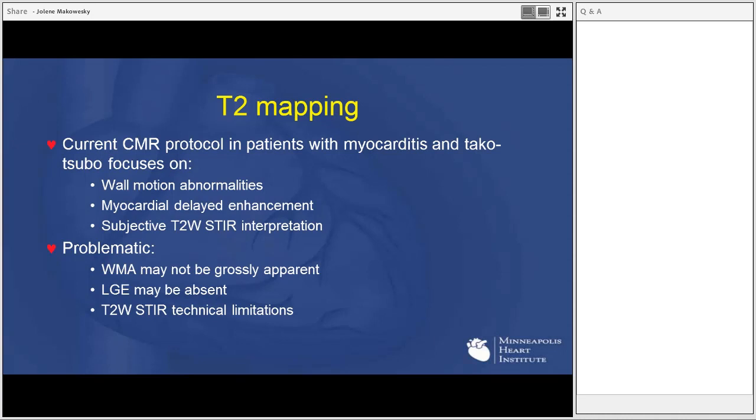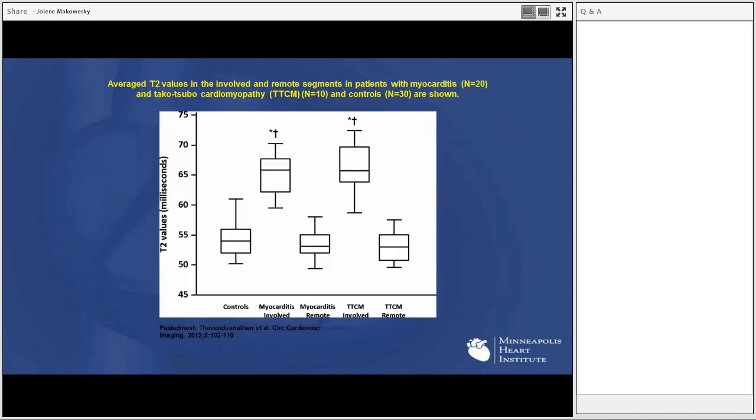Number one, the traditional MR protocol in patients that come in with myocarditis, inflammatory cardiomyopathy, or stress cardiomyopathy is looking at wall motion, looking for delay enhancement, and using the edema sequence that we have previously, something called STIR. It's problematic in the sense that wall motion can be very subtle. Delay enhancement may not be there, especially in patients who have Takotsubo, and STIR has some technical issues.